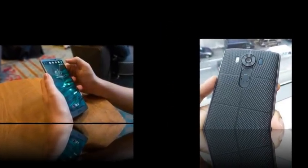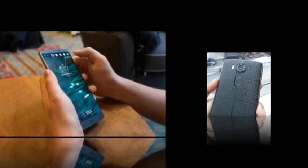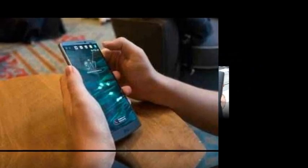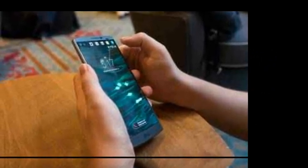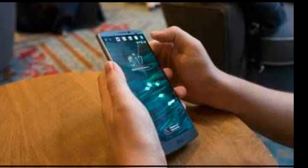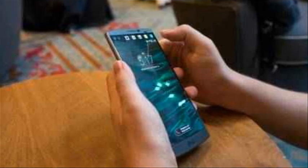LG's V10 is going up against the 5.7-inch Nexus 6P and Galaxy Note 5 for the title of Best All-Around Android Smartphone, so its dimensions are forgivable, although it is noticeably heavier than both of its most direct competitors. If you are okay with super-sized phones, you'll be okay with the V10, provided you can live with its size.